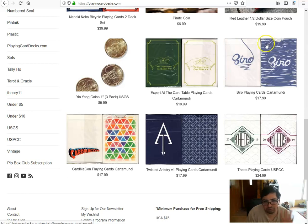Card Macon is supposed to be comic book themed. Not so much, really, in my opinion. Not really a fan of them. They're all printed by Parkinson's Card Mundi in India. And then Twisted Artistry V1, Feels, etc., etc.